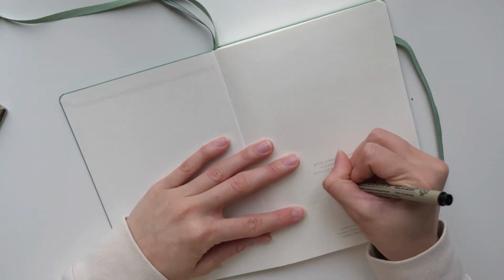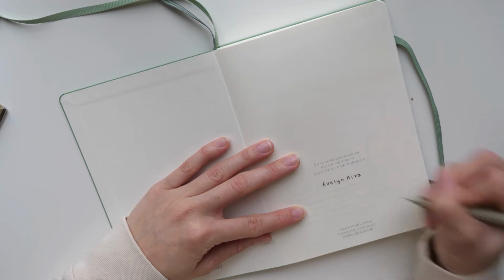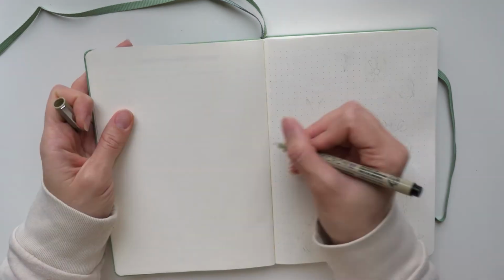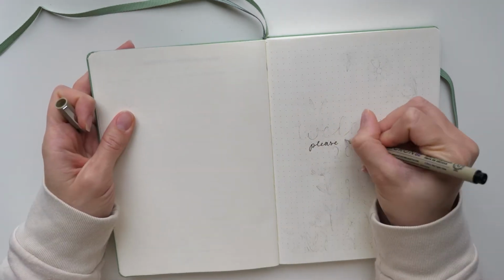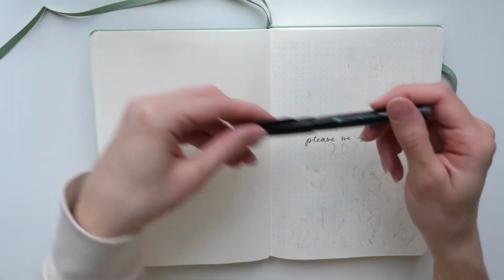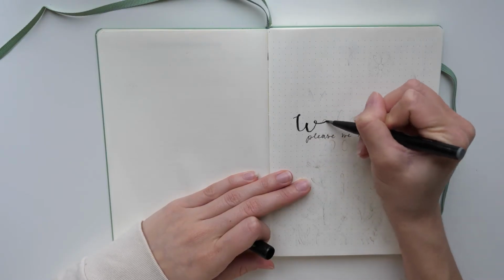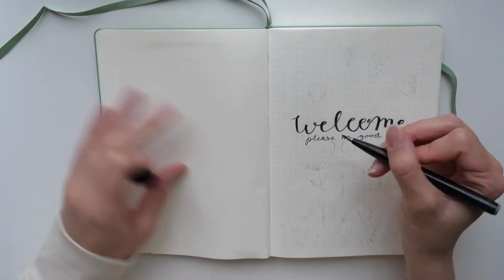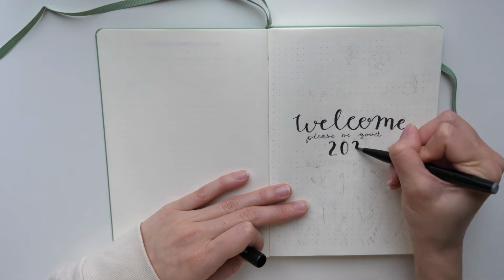So welcome to my 2021 setup. This is going to be kind of a lengthy video because not only am I setting up 2021, but also my January spread, because I thought I'd include it as a whole long video, but bear with me guys. The pens I'm going to be using in this video are of course the Sakura Pigma Micron pen in size 02, the Fude Brush Pen in black, and a bunch of different Tombow dual brush pens.